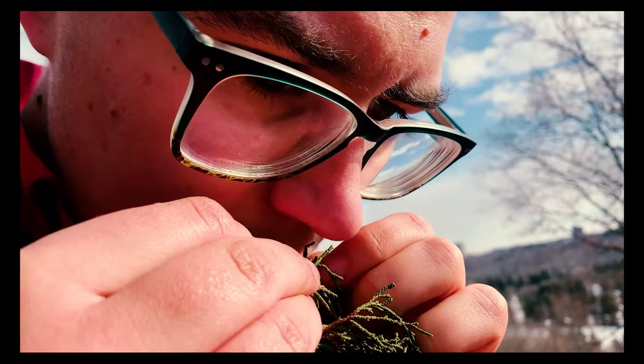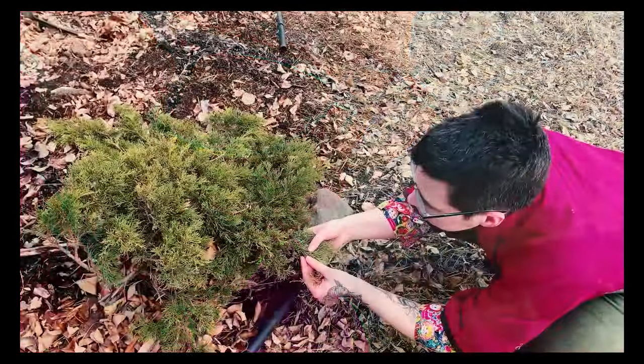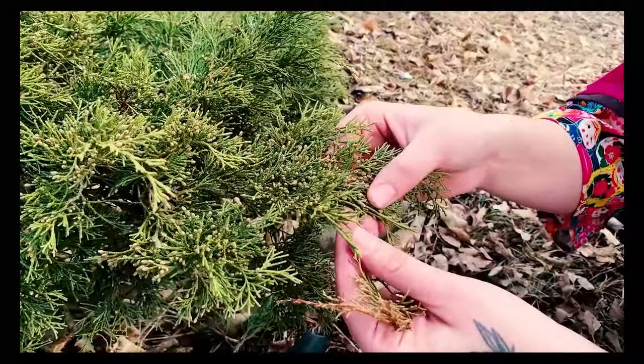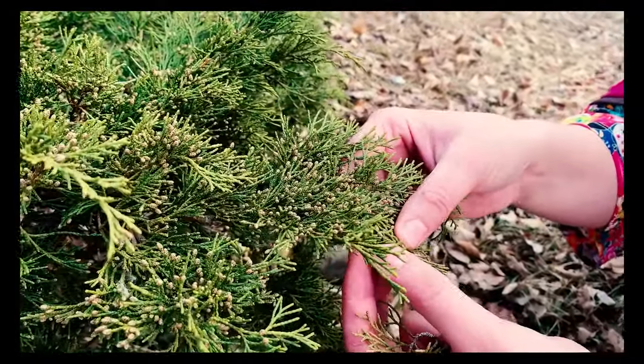While identifying coniferous trees, smelling is a great way to identify different species. Some will have strong scents, like the white pine, while others, like the cypress, do not.